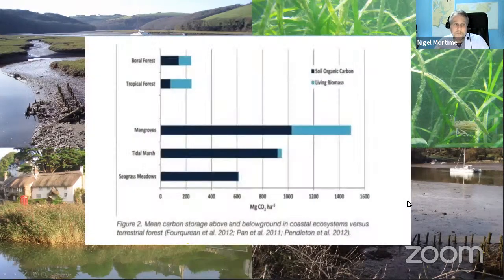If we compare the amount of carbon that these different communities lock away, okay, we don't have mangroves in this country, but our tidal salt marsh and our seagrass meadows are way higher than places like jungles and tropical rainforests. They really are incredibly important.